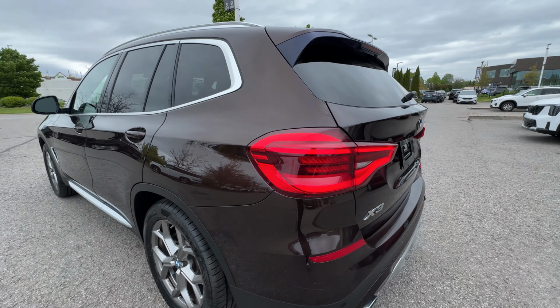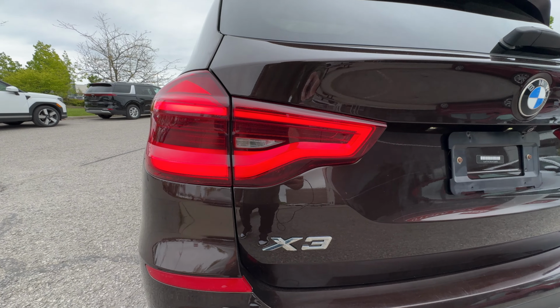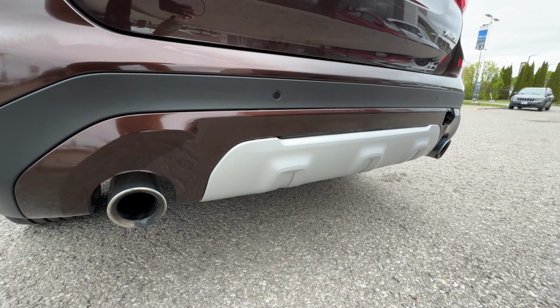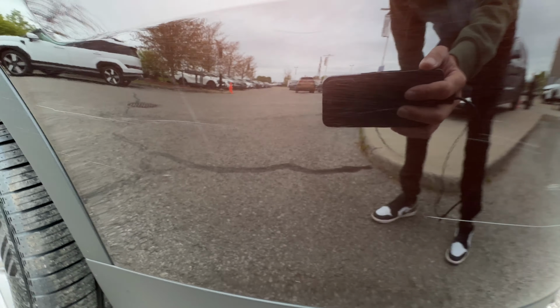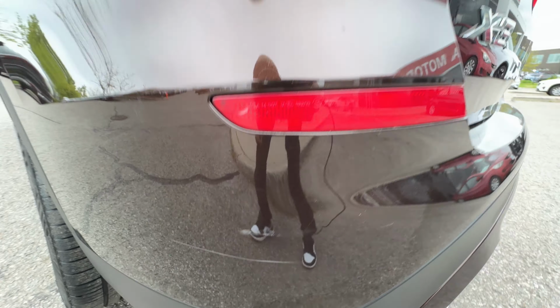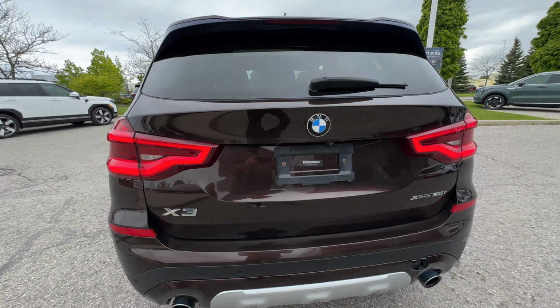Coming around to the back, nice big LED taillights on the X3. Love that, looks nice and sharp. You can see the X3 logo. We've got dual exhaust on here as well. A couple little tiny scuffs right here in the back. Again, nothing crazy, very light. This car could use just a really good buff and polish. I think will really lighten up some of these little scratches that we're seeing.